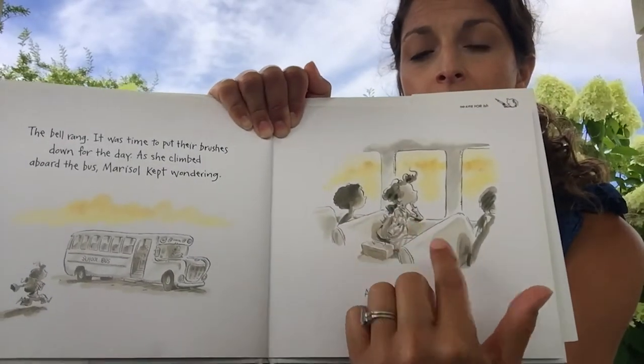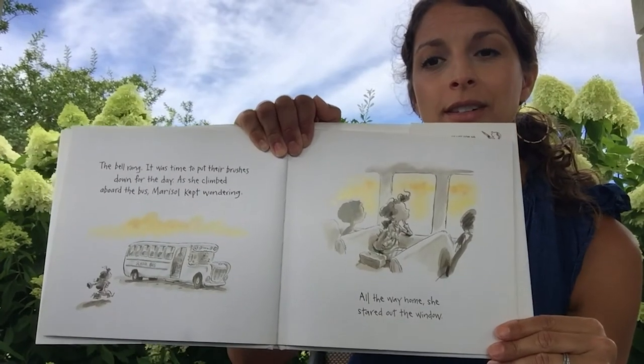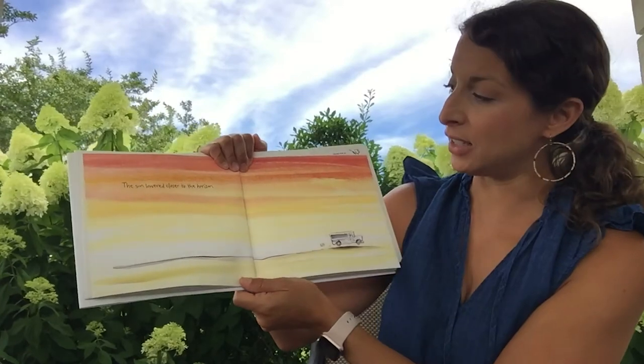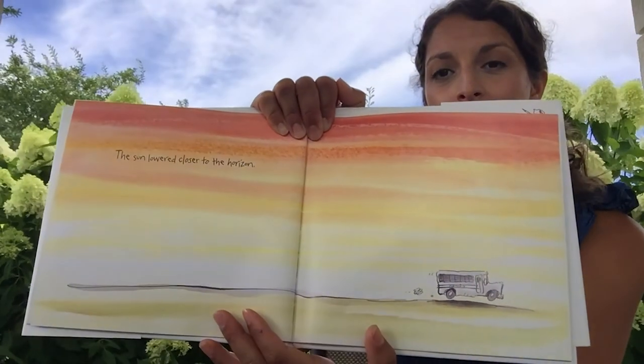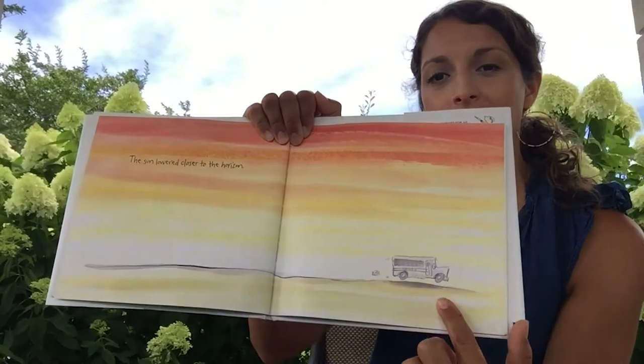There she is, looking out the window. What color is the sky right now? Yeah, it's yellow. The sun lowered closer to the horizon. Wow, what colors do you see now? Yes, red and orange and yellow, and there's the bus.